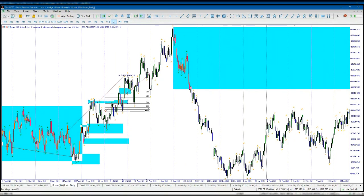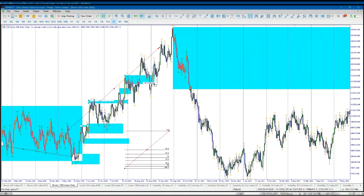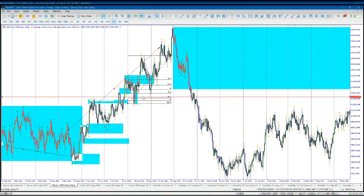Price came down, gave a retest, broke structure, retest, well, down to 78.6, broke structure again, making this zone invalid, and then giving us this as our new swing. Then price came back to 78.6, coinciding with this institutional candle. This is an institutional candle, TTM candle, and of course, price came to almost 50%. Didn't touch the 50%, but almost.